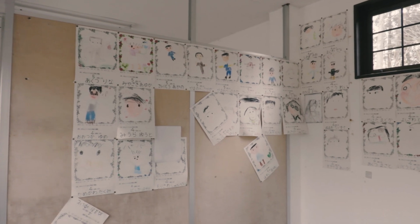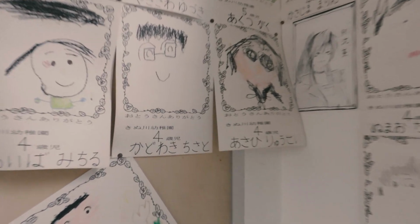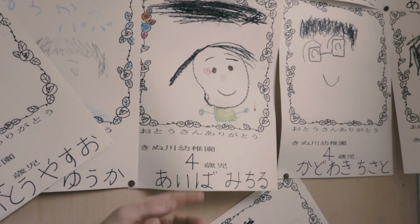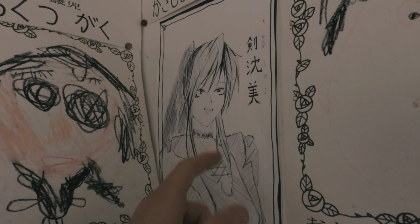Oh, that's so cute. Look at all the children's drawings over here. I think they had to draw themselves as a wanted figure. Yeah, maybe it says wanted in Japanese or something like that. And then a price. They even draw some anime figures. Pretty cool.